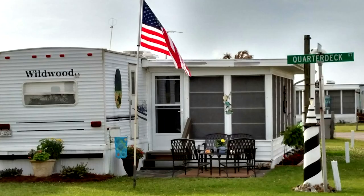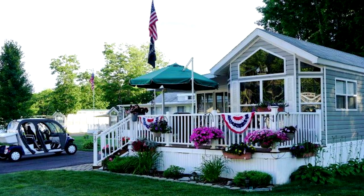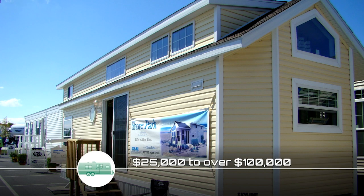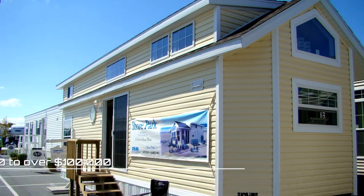In most cases, these seasonal cottages are taken to a vacation destination, set up, and left there. It might be in an RV park, a resort area, in the mountains, or along the coast, but it's usually within a few hours' drive from the owner's residence. Prices can range from $25,000 to over $100,000.